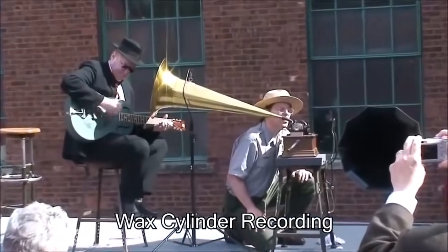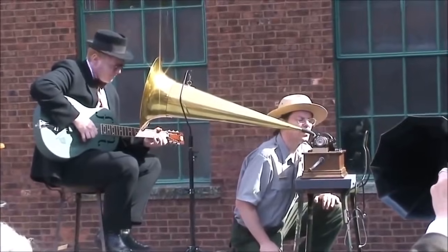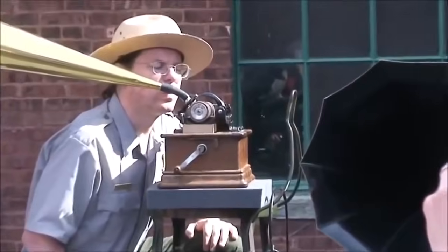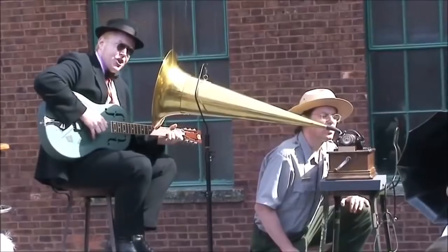This is how people back in the 1800s would record their voice without using any electricity. The way it works is sound travels down this horn and the vibrations that occur get imprinted onto this cylinder covered in wax.